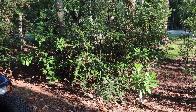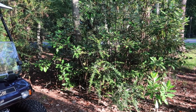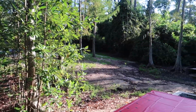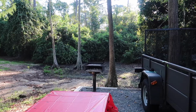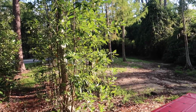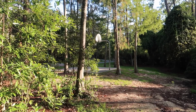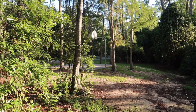We are in site 1938 this time, and we really enjoy the privacy. As you can see, there is no one on the side of us. 1938 is a full hookup, and of course there is no one behind you. This is the last site of the 1900 loop. The only thing you have on the other side of these trees is a basketball court that rarely gets used, but that is there. So once in a while, kids will go over there and play basketball. Not too often though. It's pretty secluded and pretty private.